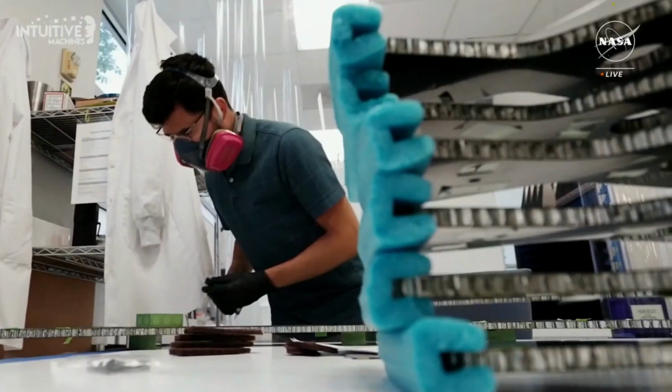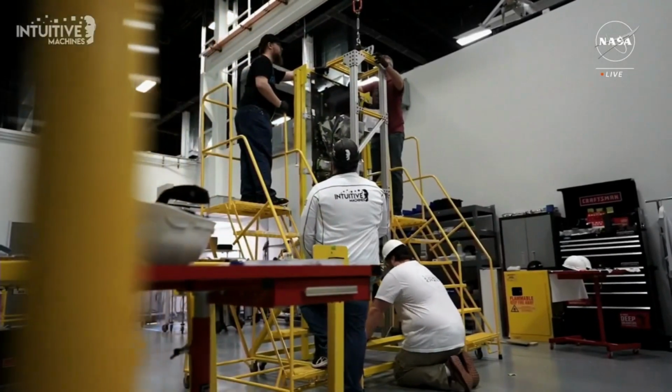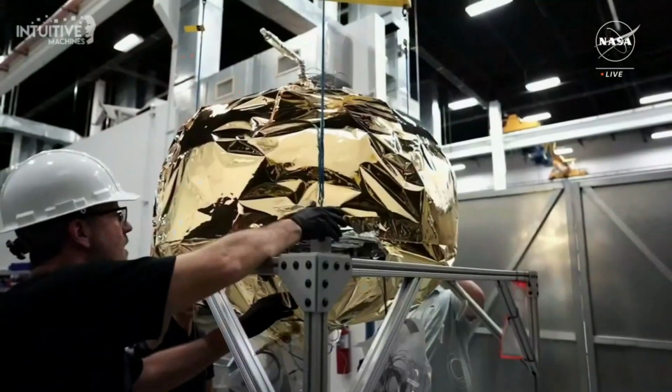We needed to build the lightest weight structure we could. That meant honeycomb aluminum core with composite face sheets, composite struts, and most importantly, linerless composite propellant tank. Man, what a challenge that was.